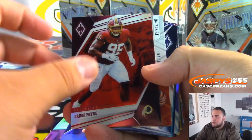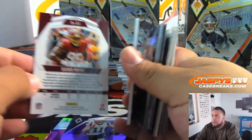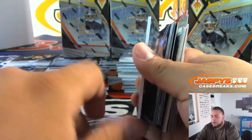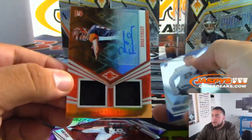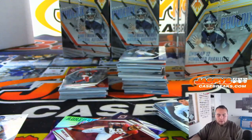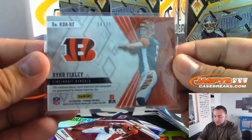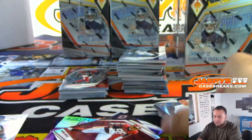/149. We got Jerome Payne. Trying not to show the patch autograph. To /299. And we got Ryan Finley. Double jersey auto. For the Bengals. Going to Adam. It's number to 75.